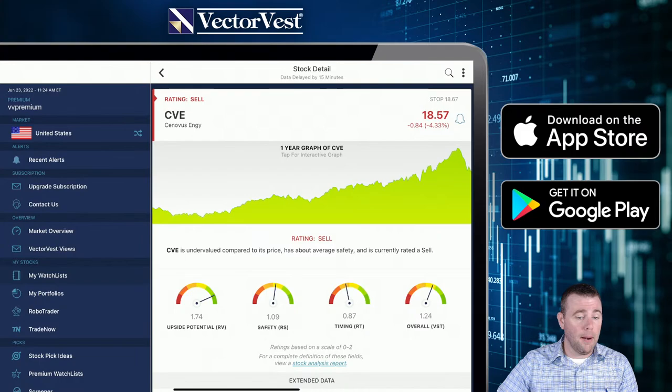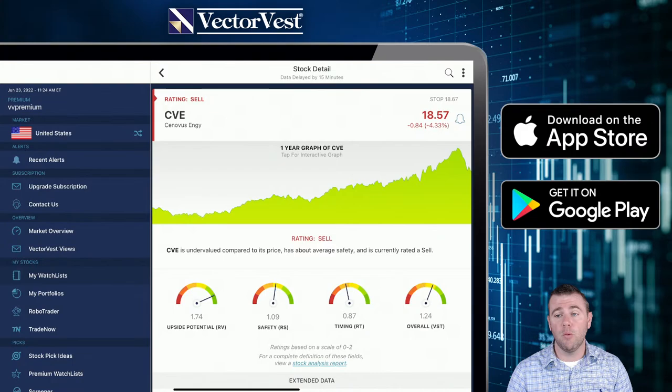All right, so CVE, stock has good long-term potential, a little less risk associated with it. However, right now, the timing tells us it's in a short-term decline. Overall, it's a good stock. It's had a great run, but that run is cooling off, so right now is not the time to be long in it.